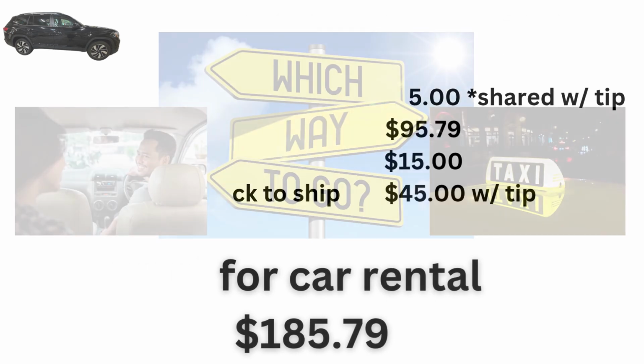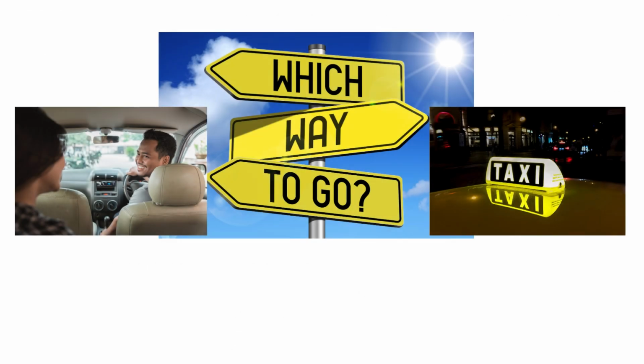We did consider getting an Uber as opposed to a taxi, but the costs were comparable, and actually the taxi was more readily available than the time it would take us to wait for an Uber.